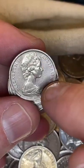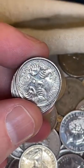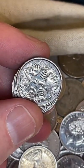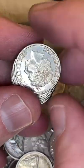I do need more of one of the mints for the 1981s, so I might put some 81s aside. And I think it's the Wales mint I'm running a bit lower on.